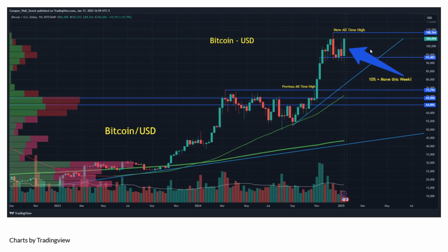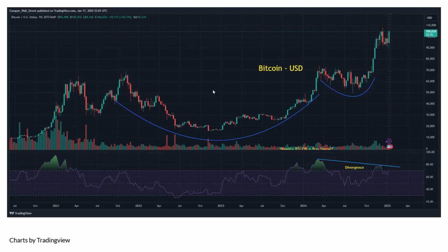Maybe we go sideways and we come and touch this trend line here around $90,000 to $100,000. We just remain range bound for quite some time. I don't know. We need to keep an eye on this. This is a volatile asset, as I've said before, and it is prone to significant corrections.